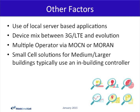So some other factors to take into account in that decision process might be whether you want to use a local server to provide some applications related to the cellular system you're deploying. And there are some products that have local application servers to do that. You may also want to consider the device mix between 3G and 4G and how that will evolve over the next year or two. No point in putting in a 4G-only system that is trying to serve 3G customers, or vice versa.